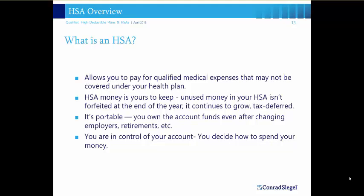Once the money goes into your account, that account is your property, and that money can never be forfeited, regardless of whether you continue to be enrolled in the plan. It's also portable. It doesn't matter if you leave an employer and go to a different plan or go to a different employer, that money always remains with you, and you are allowed to use that money for any qualified medical expenses for you or your tax dependents. Bottom line, the HSA puts you in control of the money that's in your account.